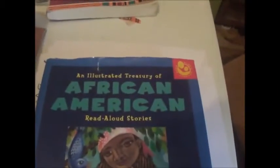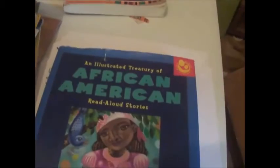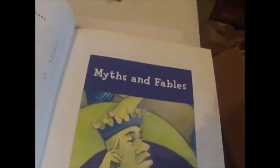Okay, then we have an illustrated treasury of African American read aloud stories, and we have already been reading through this book. In the back, there are biographies of Arthur Ashe, Ray Charles, Sojourner Truth. There's also some stories of slavery, incidents in the life of a slave girl, up from slavery, narrative of the life of Frederick Douglass. So, we're going to read through those.